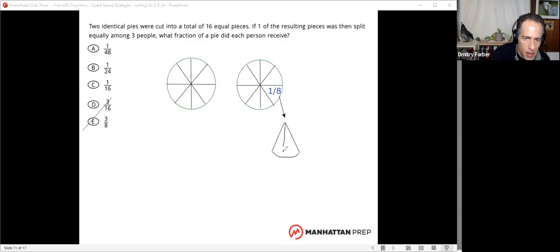And so we're chopping that up. That's about what my pie slicing skills look like. So each of those is going to be a 24th, a third of an eighth. And that's our answer.